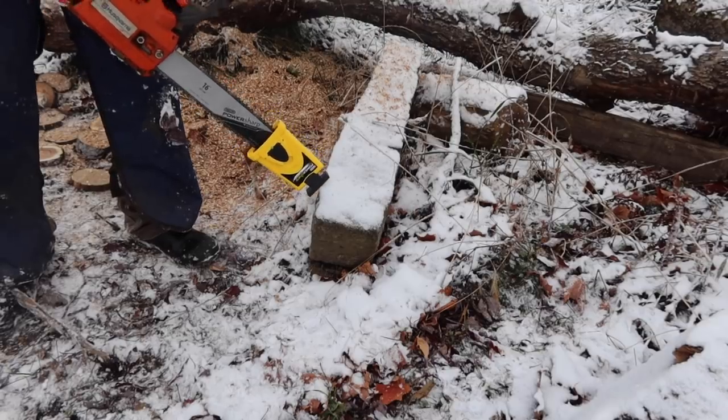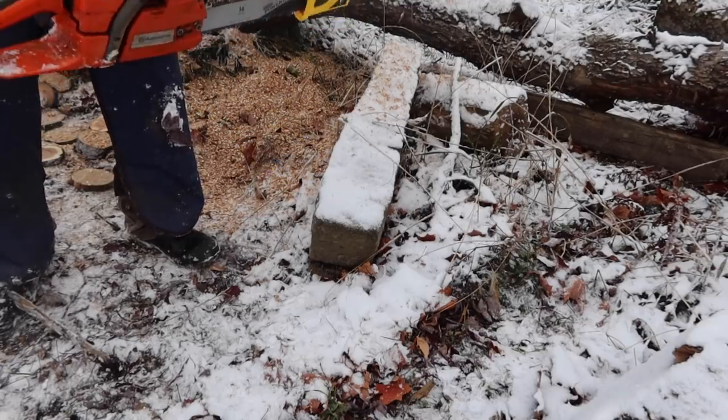Doesn't seem right to have something on your blade, and to go like this. It seems counterintuitive. Hopefully we don't lose any fingers.